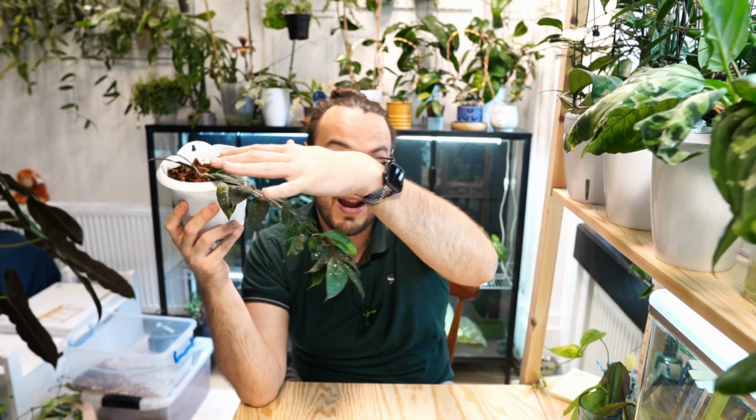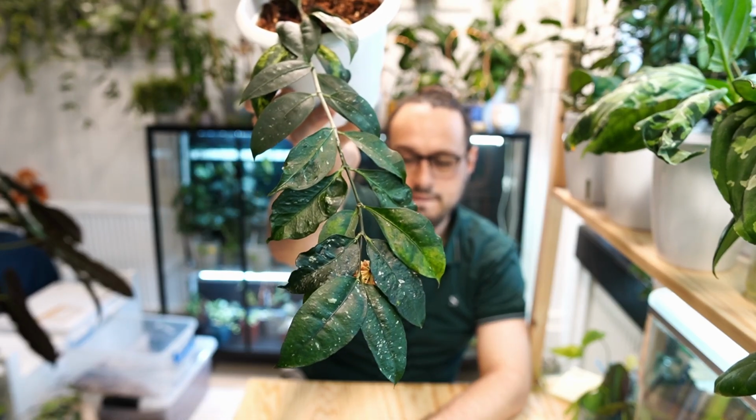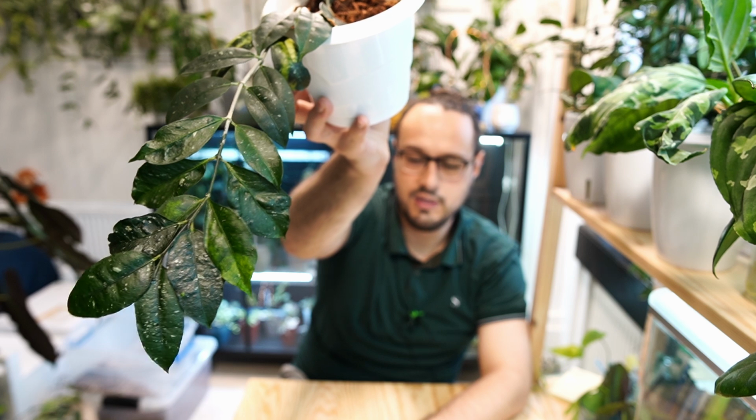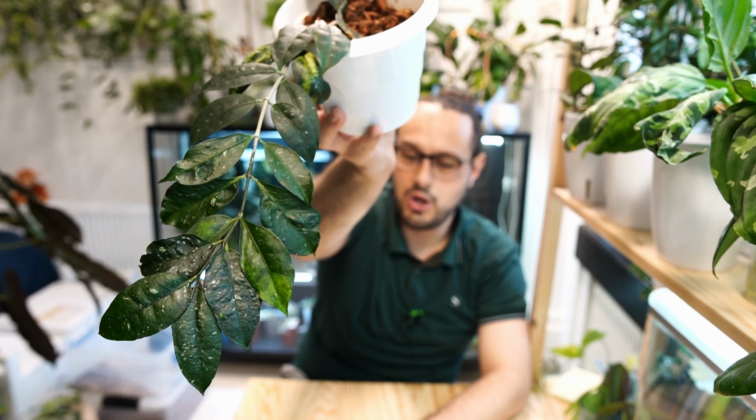I actually can't bring myself to cut this, so I'm just gonna let it grow, and maybe if this branch becomes way too long, then I will chop it. I think this is a nice size to keep it at, actually, so if it gets much longer than this, then I will start filling out this pot. But it's very cute, very cute, very nice leaves, sometimes oddly shaped, but you know, such is life. We are all odd sometimes. We are all odd.